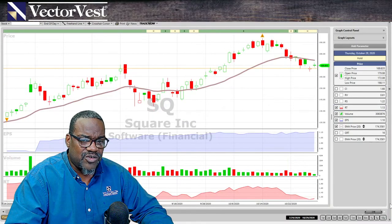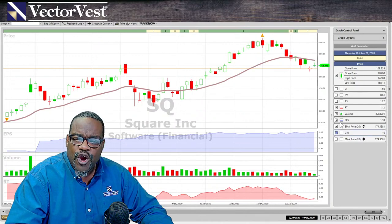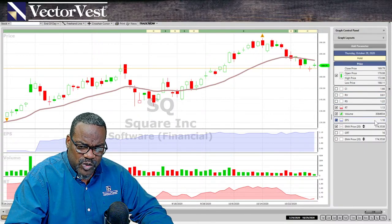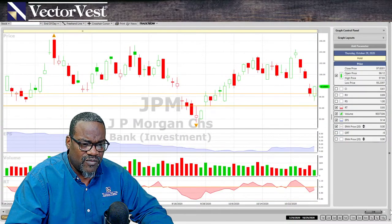What else is in here? Square, utilizing more crypto as well, starting to bounce up off of its level of support. RT is currently above one. The RV on Square, though, is not as good as it is on PayPal, so the upside potential is not there. Earnings per share is positive, and Square is growing their earnings at a clip of 16% a year. I'd like to see Square get above that 20-day exponential moving average.